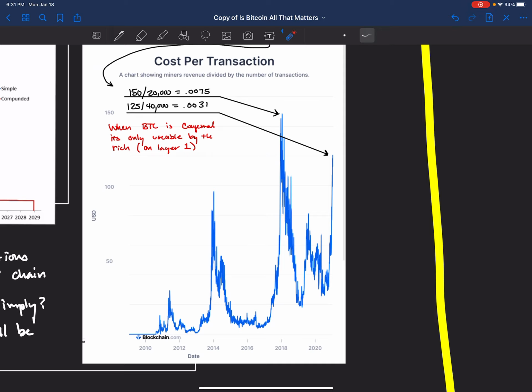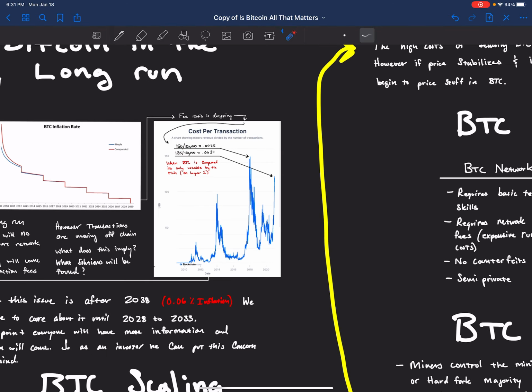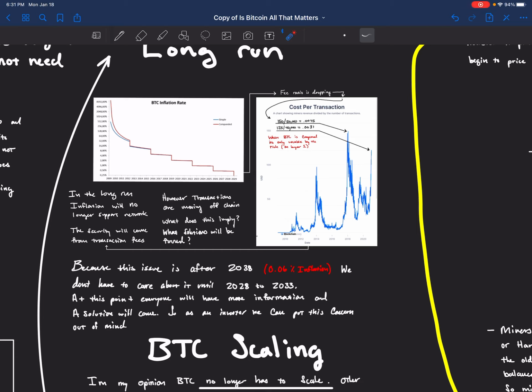When Bitcoin is congested, it's only usable by the rich. The layer 1 is only really usable by the rich. But because of this, people are starting to move their Bitcoin off chain. I'm talking about the dropping Bitcoin ratio for the fees over time, and one of the reasons that's happening is because Bitcoin transactions are moving off chain.